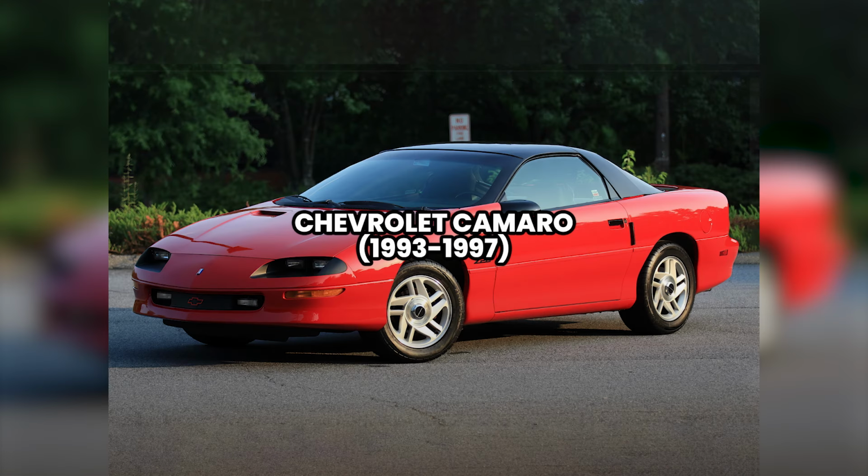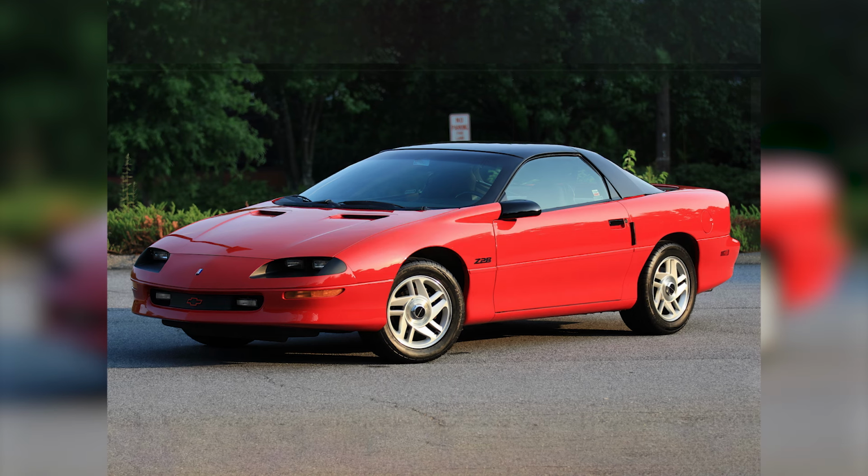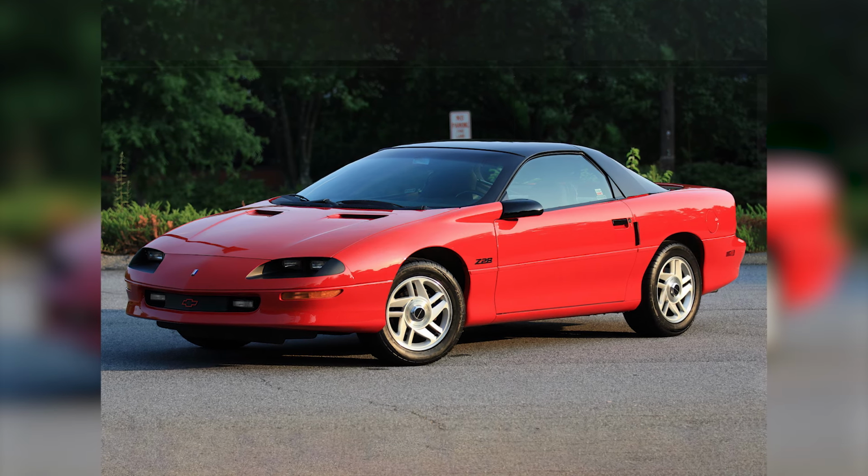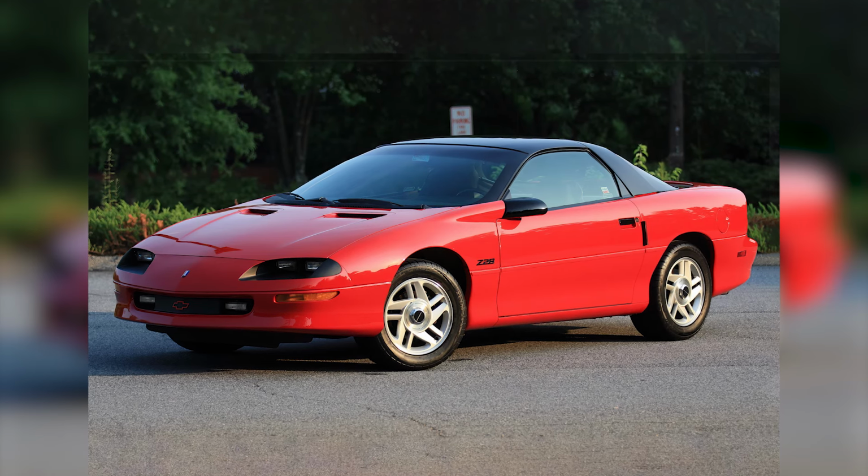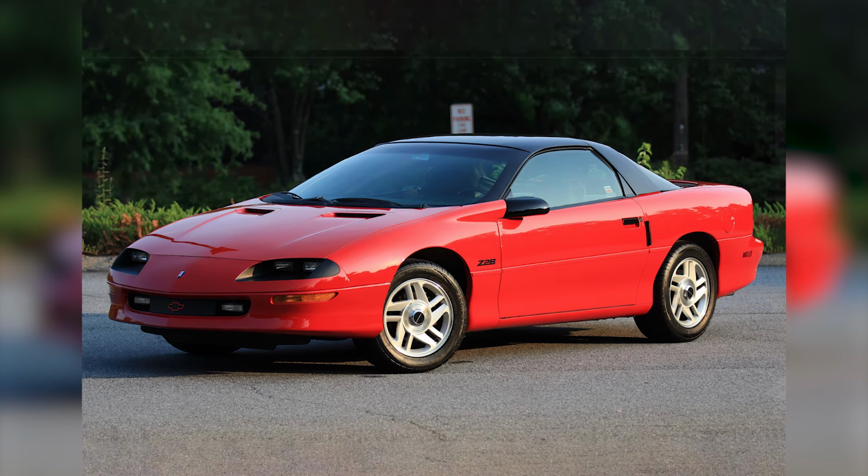Number 4. Chevrolet Camaro, 1993-1997. In its fourth generation spanning the years 1993-1997, it marked a significant turning point in the history of this iconic American muscle car.